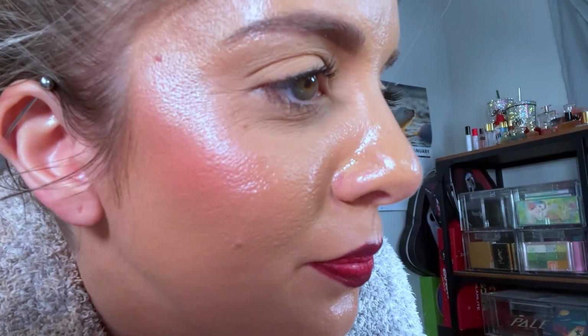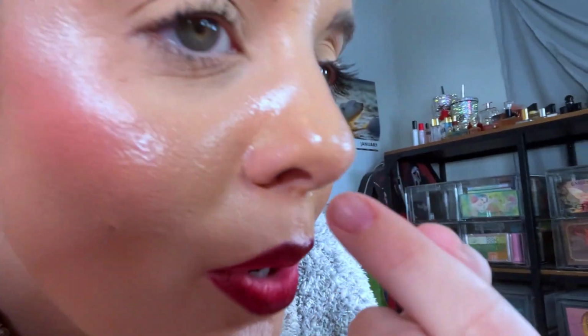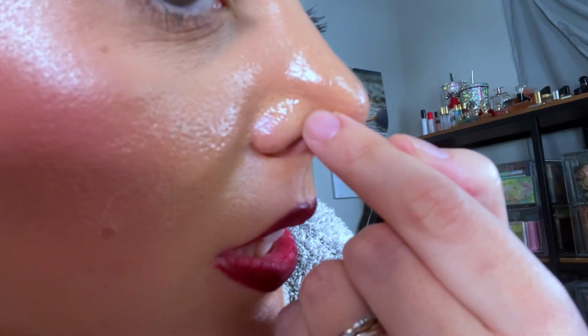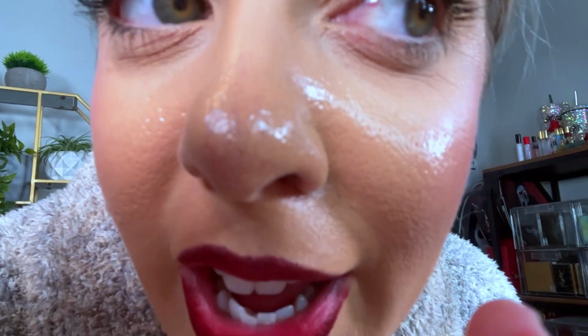So this is how the makeup is looking after 12 hours. I'm going to take a closer look at it because I genuinely want to know, has it broken up anywhere? Okay, so right here on the nose, if you guys can see, I did lose some foundation on this side. And right here down the center, I've lost some foundation. And over there, I have not lost foundation right here. The forehead is still holding on. Chin, we have some creasing. Other than that, I just look really oily.